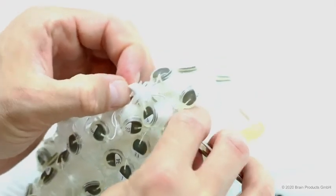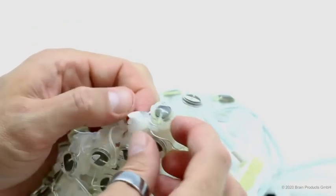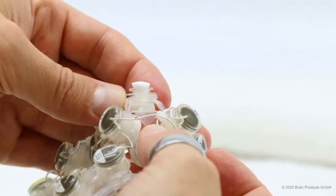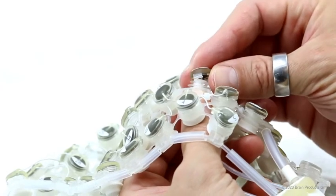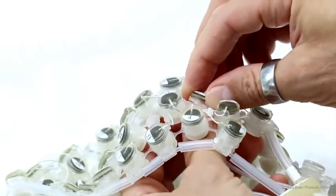Hold the sponge in place while retracting the tweezers and make sure it is aligned in the holder. The sponge should protrude about 2 mm above the opening of the holder. Put the electrode back in place on the holder by pushing it down into the sponge. Lock it in place with a clockwise motion.